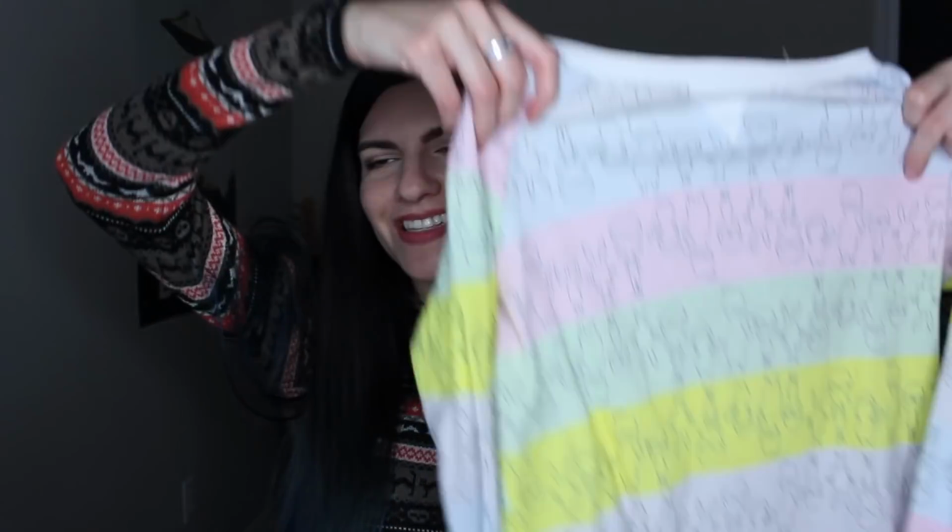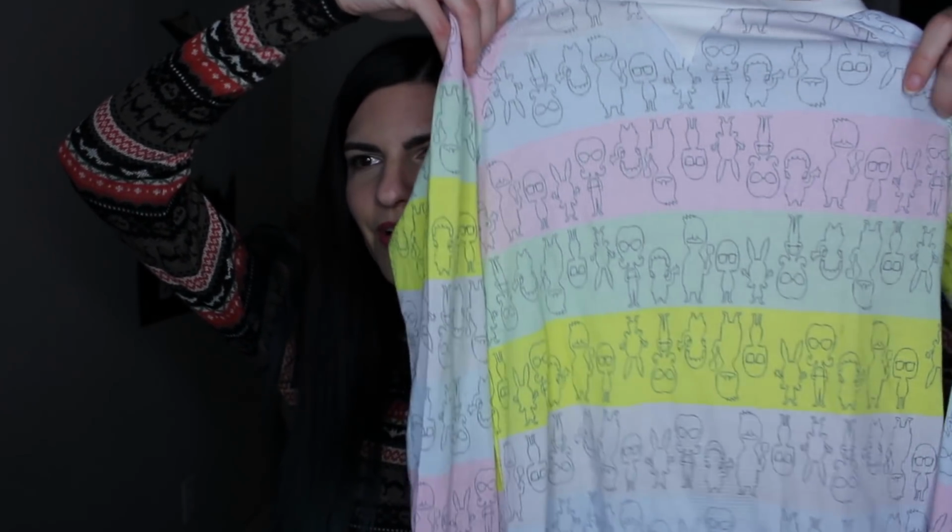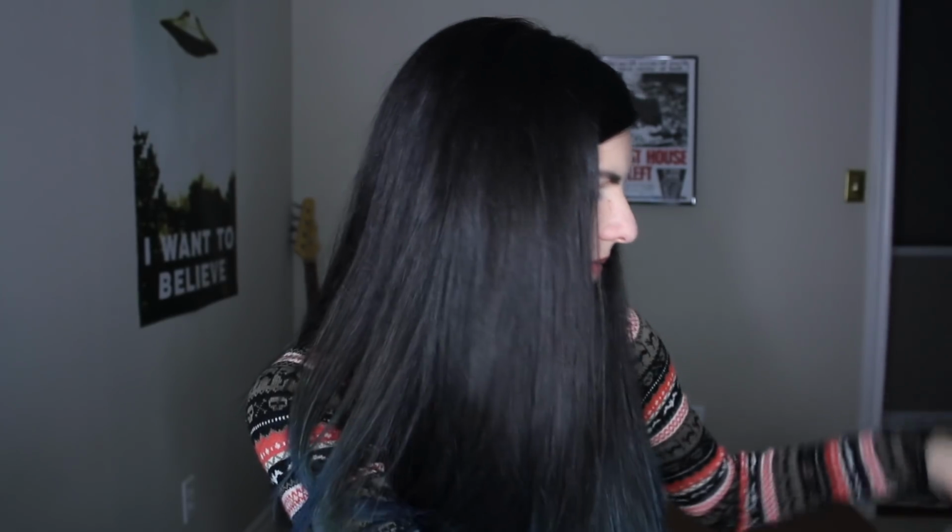So it came with a top and bottom. I'll show you the top first. So it just has a pattern with the outline of all the characters on it. So that's the top, and then it just came with these bottoms.